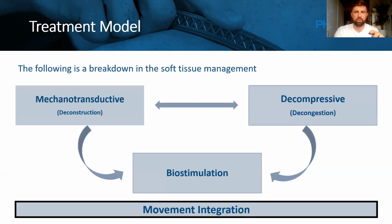And then this is your treatment structure and how the whole soft tissue management strategy works. There are three pillars of treatment: mechanotransduction, decompression, and then biostimulation. Mechanotransduction, or what we call deconstruction, and decompression, or decongestion, are interchangeable, again depending on where that patient is in their healing process. We'll break this down in a moment so you have a better understanding of which technologies fit into each. And then you have biostimulation as well, which is part of that.